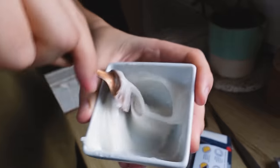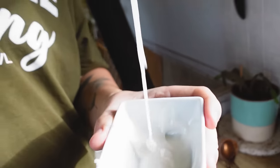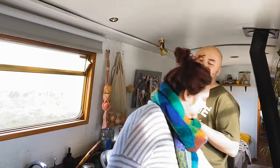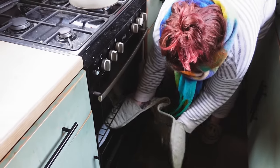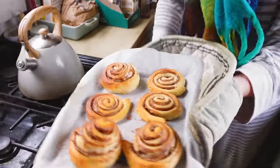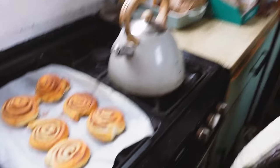Okay. We've only gone and done it. Perfect consistency. Look at that. Just what the doctor ordered. Now we wait. They're ready. Okay, I was not expecting them to look that good.